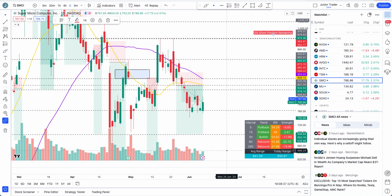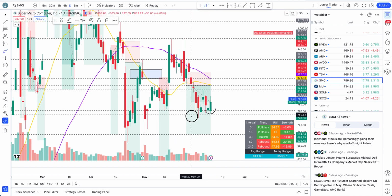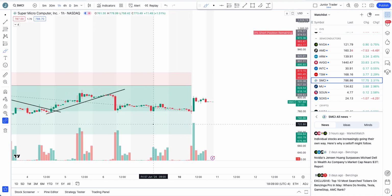0% short position remaining. So what is with SMCI? Well, guys, here's the thing. This could be the start of a new support level on this, but it's technically not full on. Structure is not full on bullish, but this could be the start of it turning bullish. Structure would fully technically become bullish once we get above 835 at least. Let's take a look at the hourly interval.